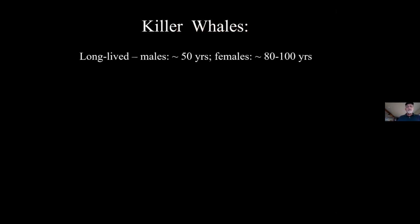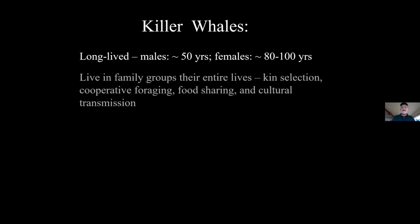A few things about killer whales. They live human lifespans. Males probably live to be about 50 years. Some of the females, it looks like they may be going 80 or maybe 100 years. We don't know yet. We haven't been studying them that long. They live in family groups their entire lives. This means there's kin selection. You respond differently to members of your own family than strangers. They have cooperative foraging. They share all the food that they catch, and they have cultural transmission. That means they teach each other.